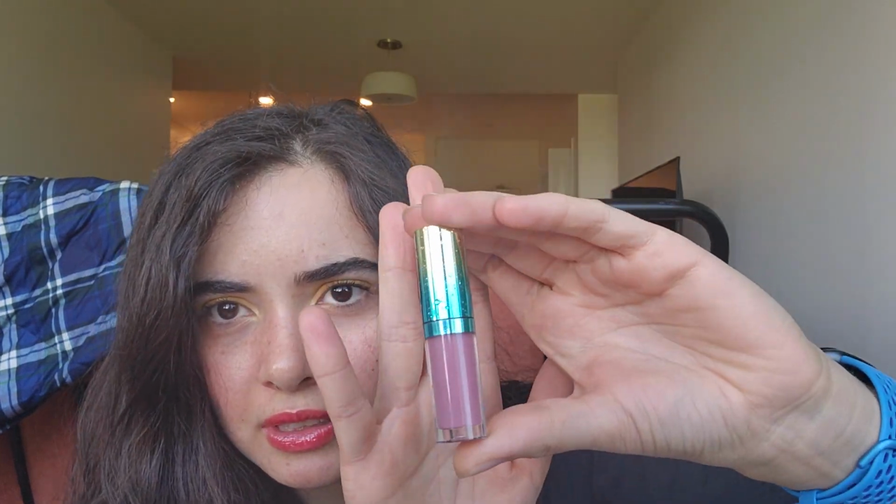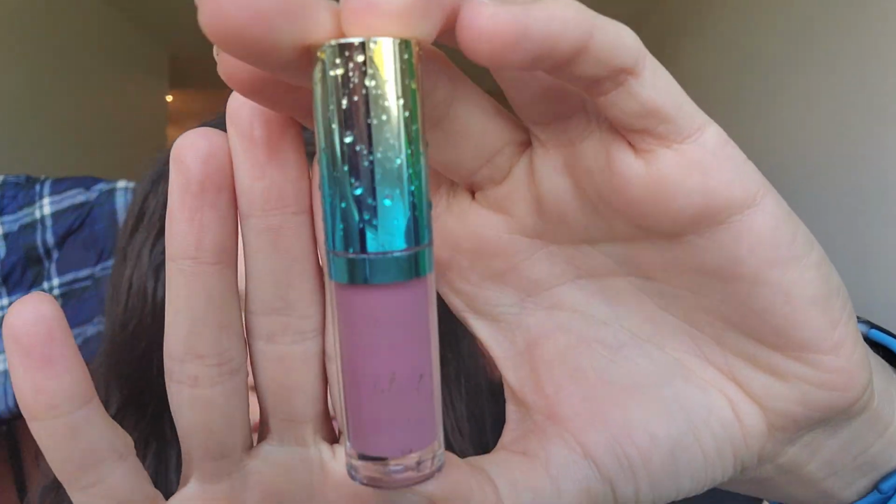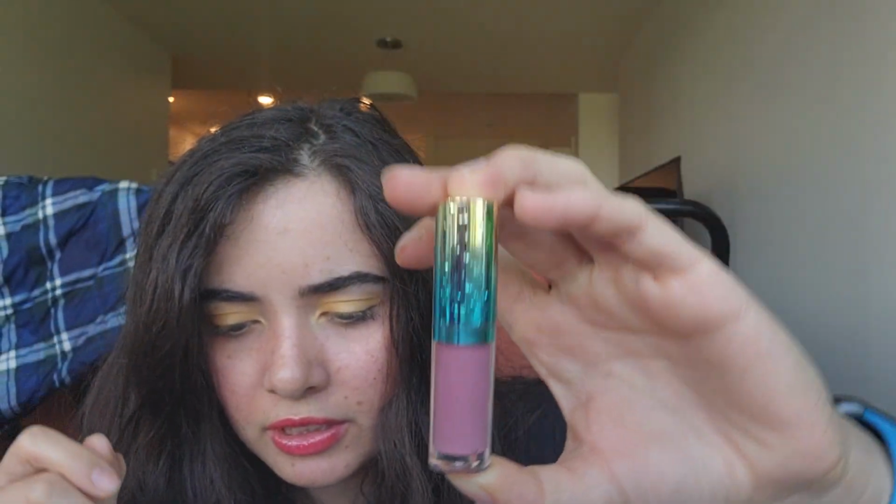Finished that. Then I had Tarte Room Service, more of a mauve color. Hard to see. I'm not sure if you can see the line, but it's pretty much down to here. Since the last update, I used this 16 times, and from the beginning I used this 20 times.